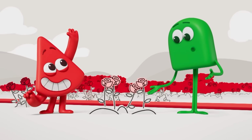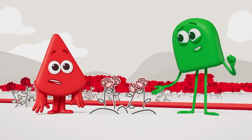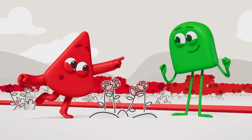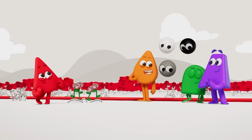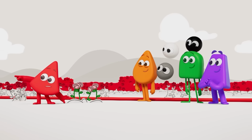See ya. These roses are very nice, Red. But they're not quite finished. They're not? Oh, you're right, Green. They need you. Green. Thanks, Green. Now they're perfect. So much recolouring to do. Ooh, over there.